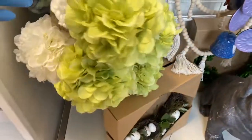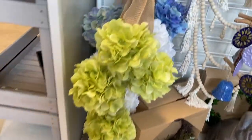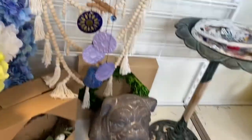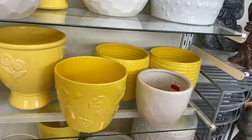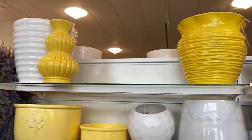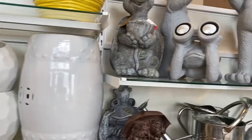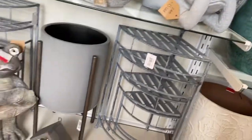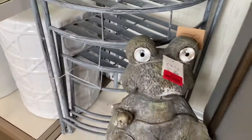Then you have these hydrangeas. Isn't that beautiful, guys? That's just like a hanger. Those are $10. And you have this dog here. Let's see. So these are your pots. I'm just gonna scan that for you, just so that you can see. And now over here you have some more stuff, all of this stuff is outdoor, guys. So this frog here is $22.